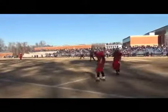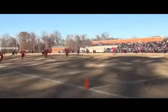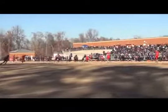The clock is running. Nice work. Okay, we're kicking from the 20. They finally put one in the air. And we got a loose ball. Here we go.